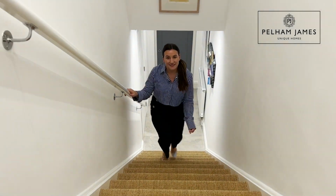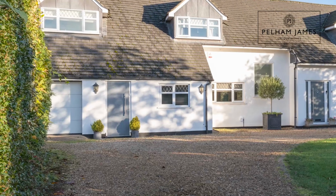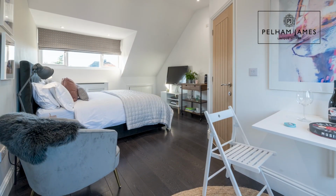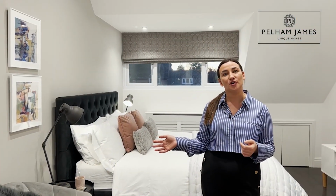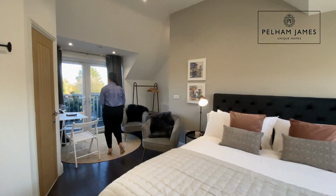This fantastic one-bedroom annexe is located above the garage with its own independent front door. It is currently being used as a successful Airbnb. Being completely self-contained, not only with its own front door, it also offers an ensuite shower and its own balcony overlooking the gardens.